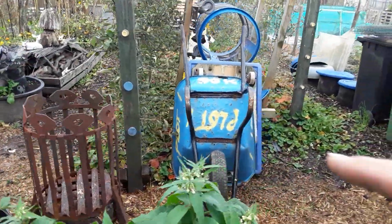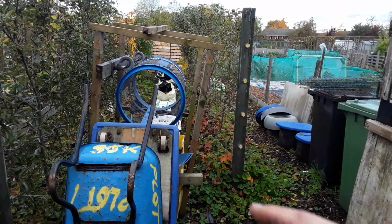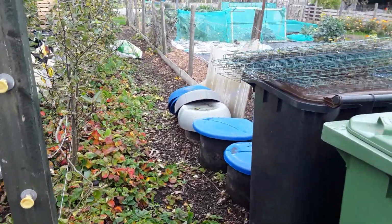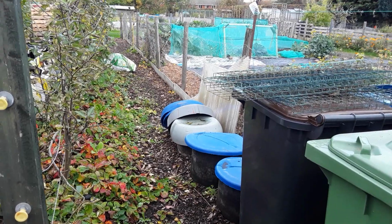I normally stack them all down here, but because I've got all the pallets around my rhubarb, I can't get round the corner, so we're going to bring them directly up here. This is where I should be bringing it anyway, because it's the widest piece.